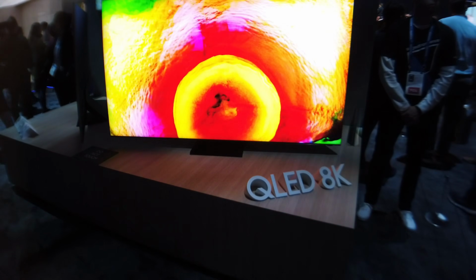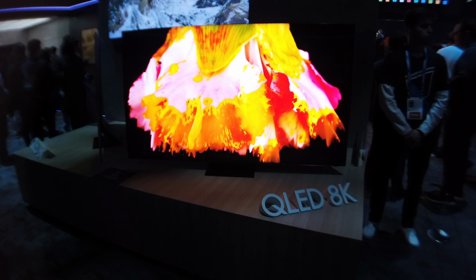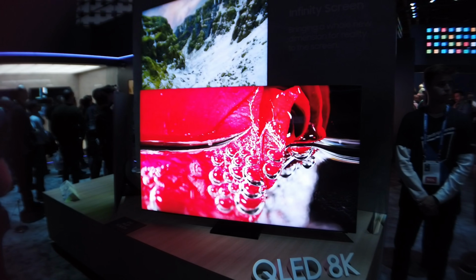Now moving to Samsung, they only had a bunch of 8K displays. Now I'm not interested in 8K at the moment. I still feel that there's more that we can get from 4K TVs.